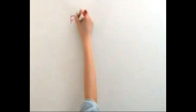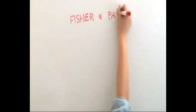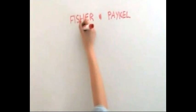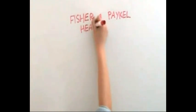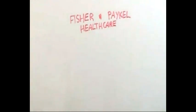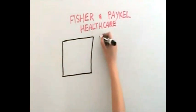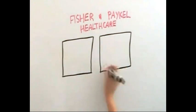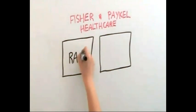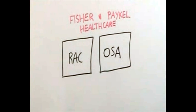The company we have chosen is Fisher and Paykel Healthcare because one of the cornerstones of their operations is continual innovation in their products through research and development. The company's philosophy centers around improving quality of life for users of its products. There are two main categories of products: respiratory acute care, which includes apparatus to administer gases for therapeutic, surgical and neonatal treatments, and obstructive sleep apnea products, which are used to facilitate breathing during sleep for those who suffer from the disease.